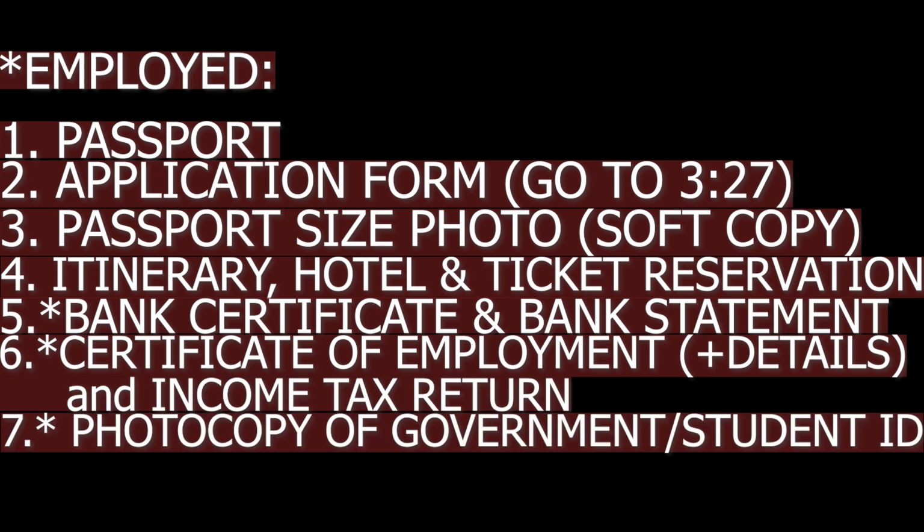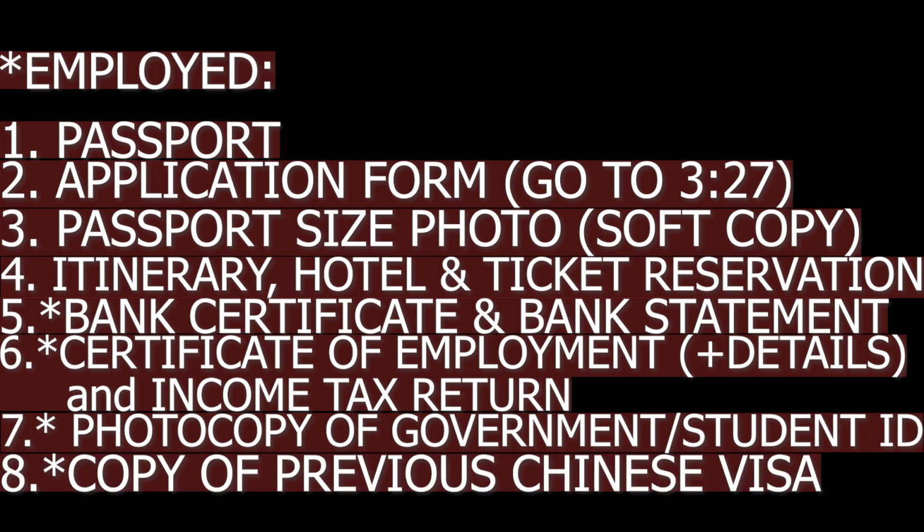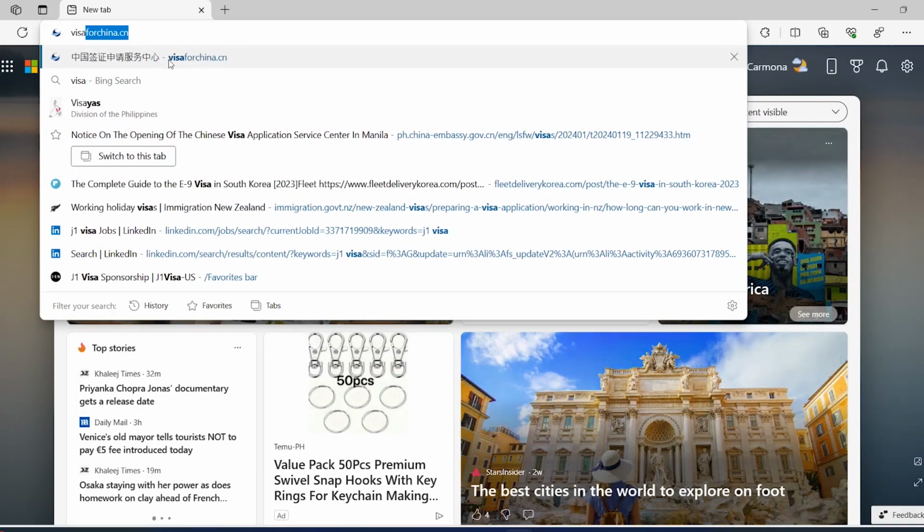Attach a copy of your professional ID or a PRC ID. If you do not have any, I suggest providing a copy of any government ID. If you are a student, provide a copy of your student ID. If you already had a Chinese visa, provide a photocopy of that. So if you have an old passport, then you need to have a copy of that. Alright, let's go back to the website.